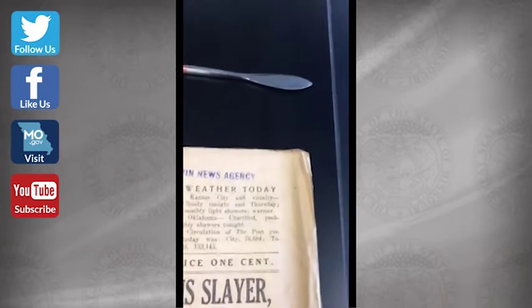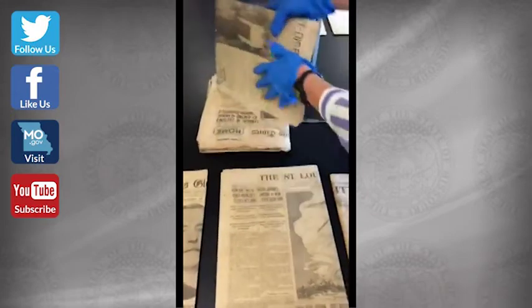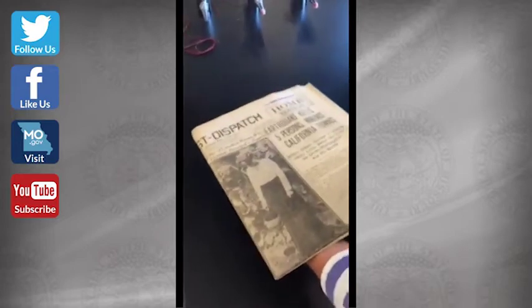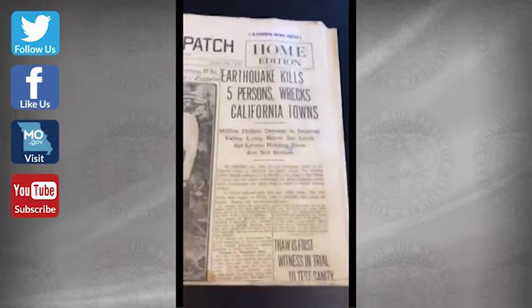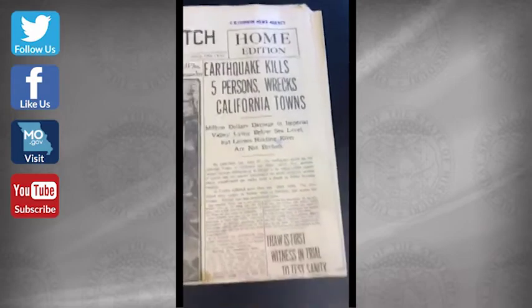St. Louis Post-Dispatch, also the 23rd. They're covering the same day too. This is from the St. Louis Post-Dispatch from June 23rd. Again, we see reports about the earthquake in California. You see reports also from Europe about World War I.